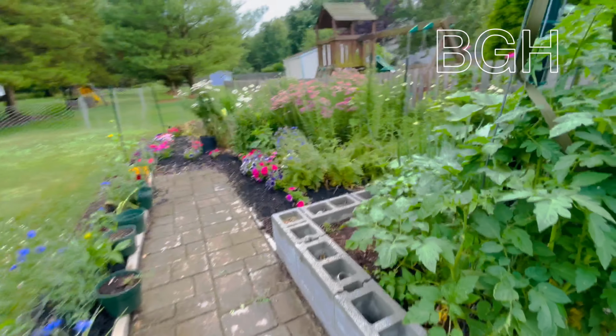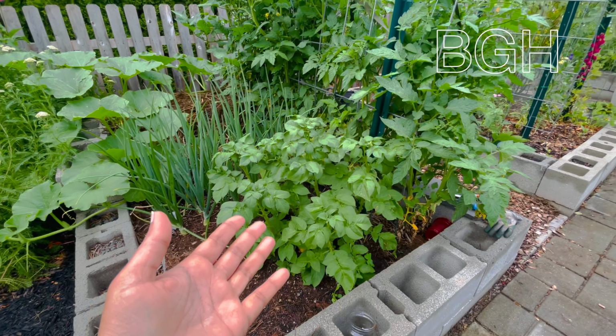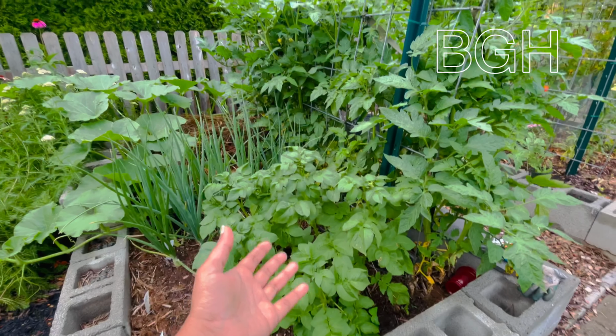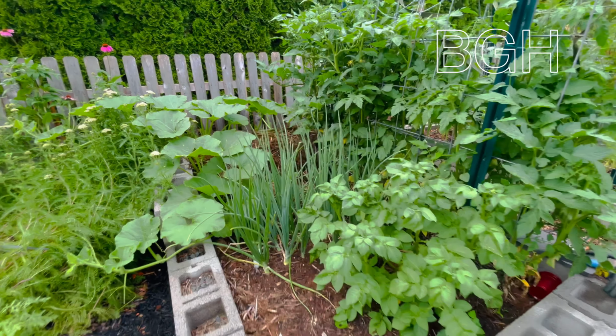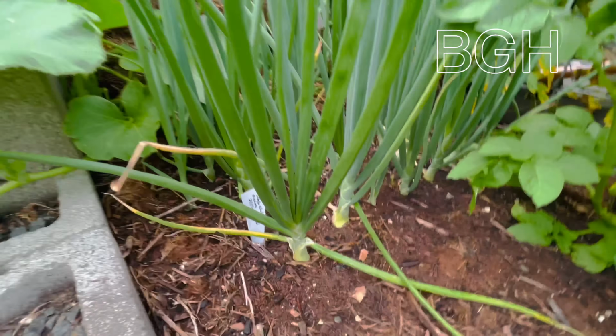And this is another tomato potato plant that I have used seed potato this year to plant them. So I think hopefully I get a lot of potatoes this year to enjoy. And these are all the winter sown onions from the seeds.